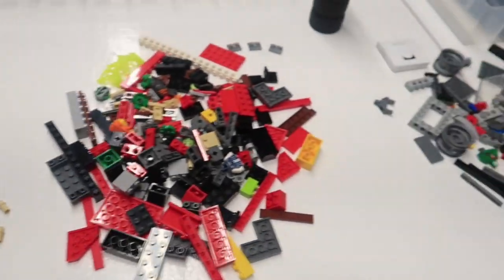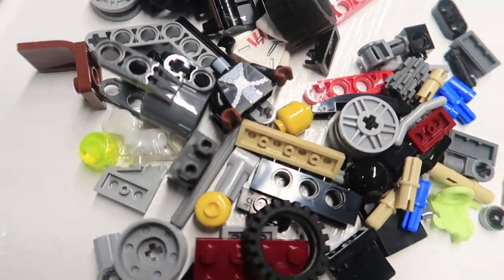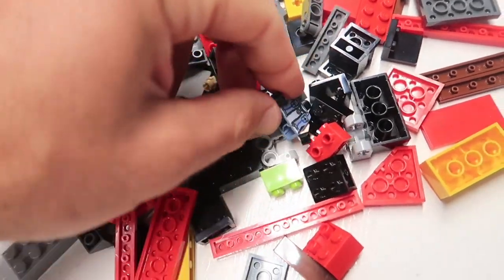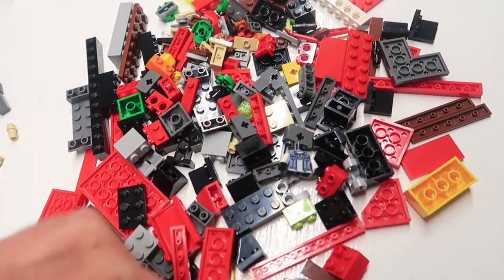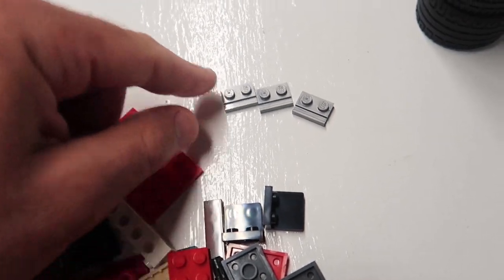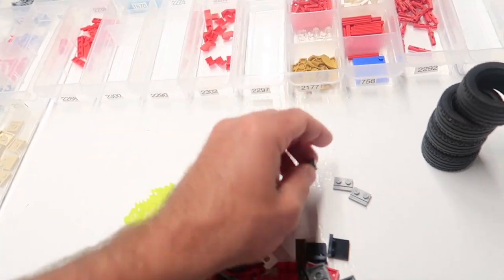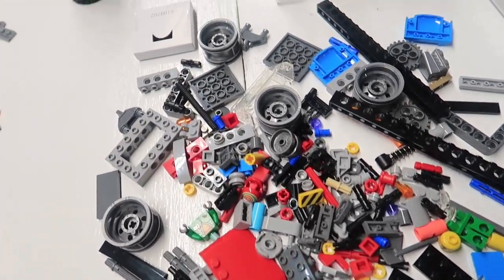Alright, here's a look at the bags, 1, 2, and 3. Bag 1, that's a pretty sweet torso. Definitely good. Bag 2, that's another pretty neat one. Hairs of Havoc, that's awesome. Biker. I've never had this color in these, that's pretty neat. Pretty neat part there. And it's just a 1x2 plate with a rail, I think it's called. You can't see the part number. And then here's bag number 3.